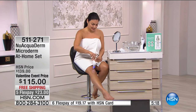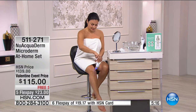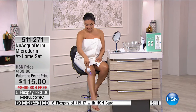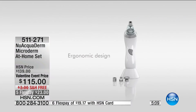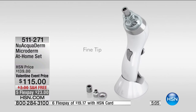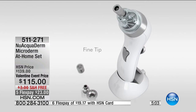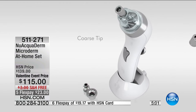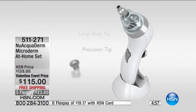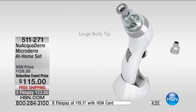So this is something that you can use that's so simple at home. No more trips to the salon or spa. You won't have to drive or get your babysitter, because you can do this in the convenience of your own home. Absolutely. Men and women, men's night out, girls' night out. You can even do a microderm Monday madness. Because you can properly clean this, wash it with soap and water, and pop the top off. You could share it. That's amazing.